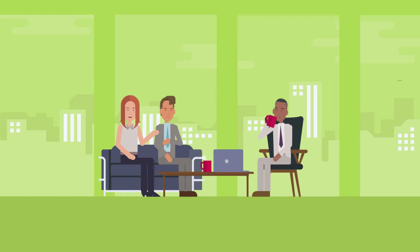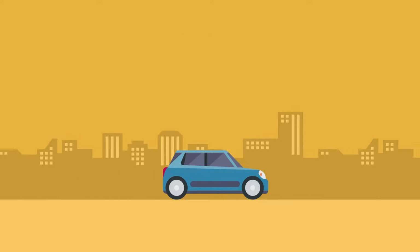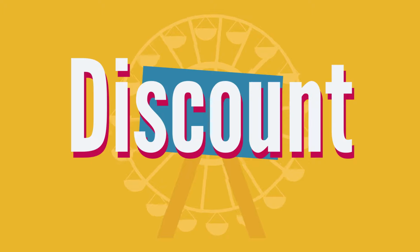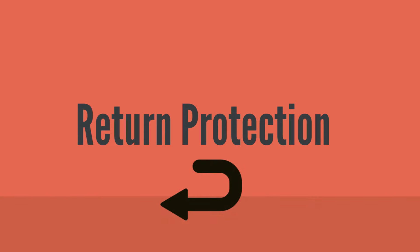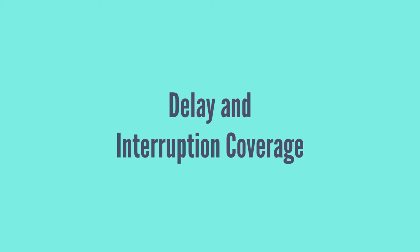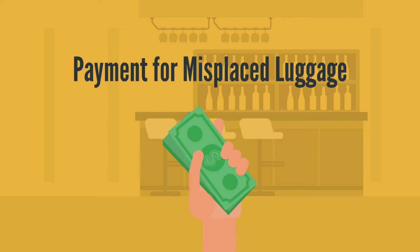On top of that, there are usual perks like 24-hour concierge and service advisors, an extended warranty, a rental car auto collision damage, Silver Car rental car discounts, purchase security for theft or damage within the first 90 days, return protection, trip cancellation, delay, and interruption coverage, and payment for the misplaced luggage.